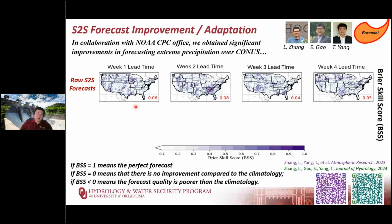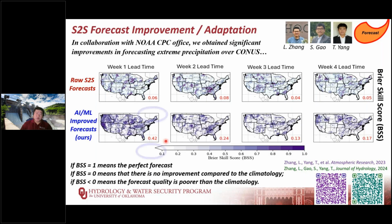And with our AI machine learning improved forecast, we can see that over week 1, we got quite a significant improvement for capturing the extreme values of the precipitation forecast. And even at week 4, even though the forecast skill still decreases rapidly, we still gained a lot more confidence than the raw forecast to capture the high values in the precipitation events.